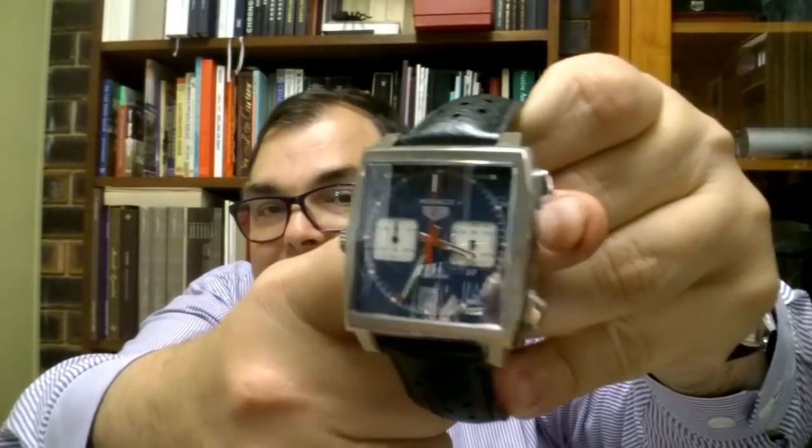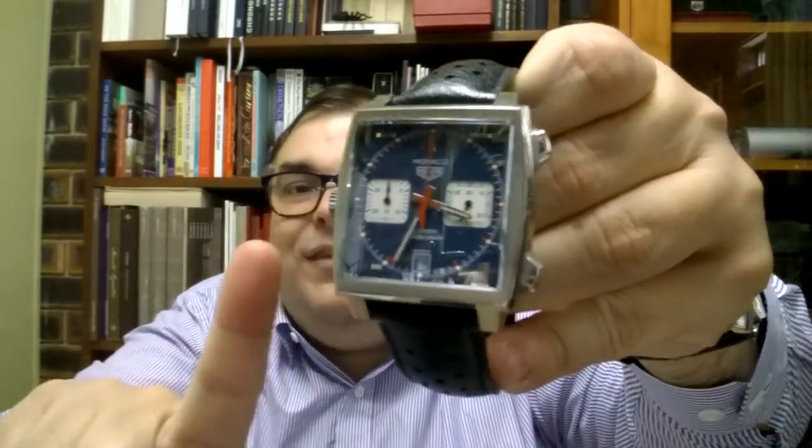Then you've got the Monaco Team Golf, which is the Caliber 11. My Caliber 11 says hello to your Caliber 11. I absolutely love the Caliber 11 with the crown on the other side. Absolutely amazing piece. They're absolutely amazing.